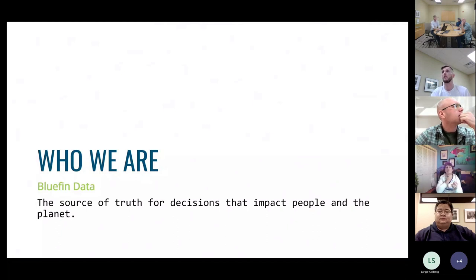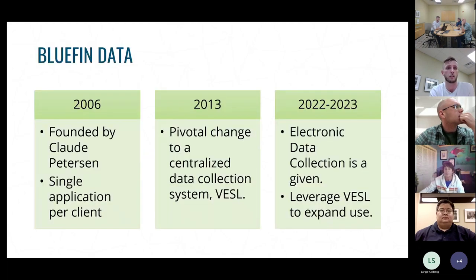To back up a little bit, we are Bluefin Data, and what we strive to do here is be the source of truth for decisions that impact the people and planet. This comes down to data collection that is used by decision makers to help guide their decisions and make sure that we're using the best available science to make an impact.